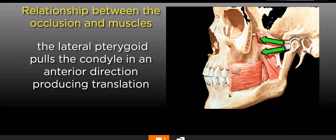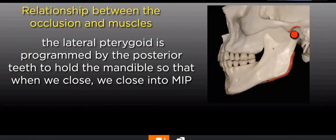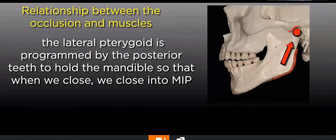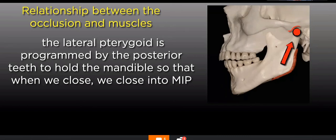So what that means is, if you had this situation where you have this shift back and forth, the lateral pterygoid learns that if it was relaxed, your teeth don't fit. You would only be hitting your second molar. So the pterygoid stays contracted so that you stay in your intercuspal position. But now there's a problem. What happens is, as that condyle seats, you're only hitting the molars in the back.